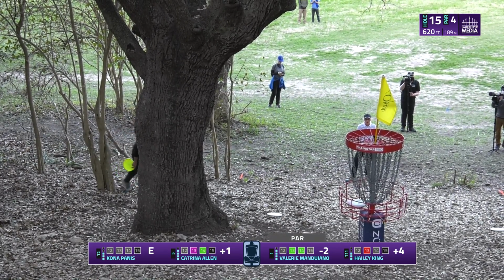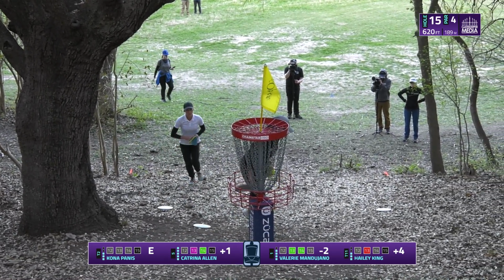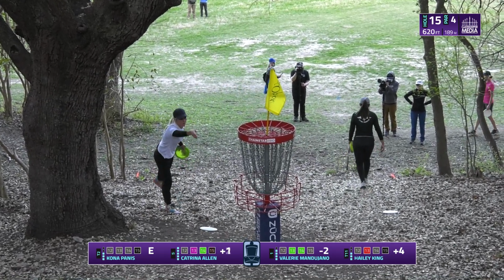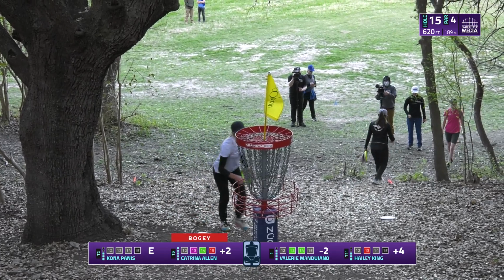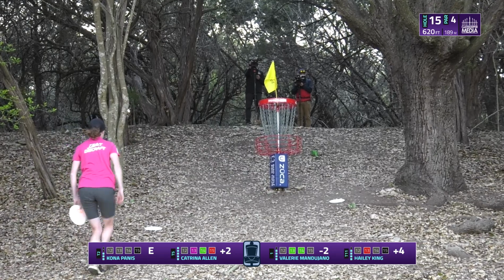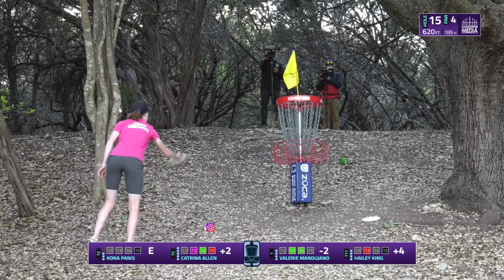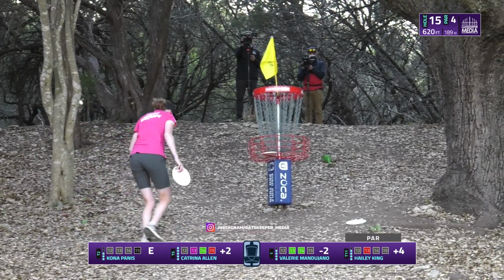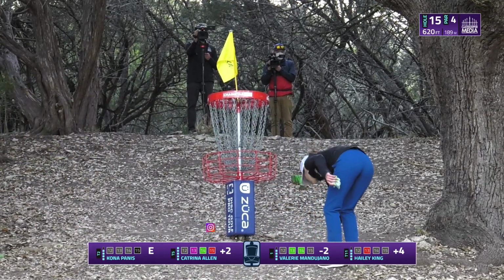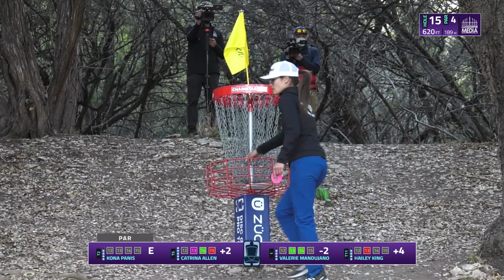After Hailey misses her birdie putt, Valerie is going to tap in her par. And that's going to be a bogey from just a couple of great shots from Catrina. And that's what happens on these risk-reward greens that they put these baskets on. It really, really rewards the risk of taking those long putts. Easy par.